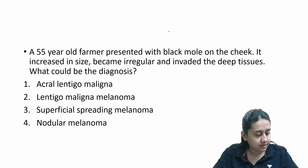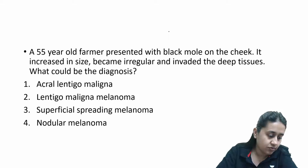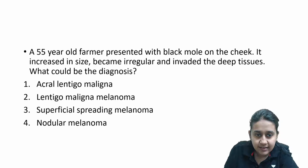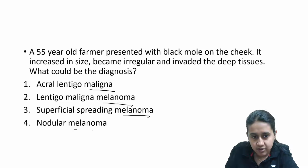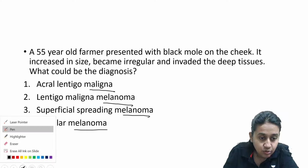Anybody can tell me the answer here? What is the correct answer in this? A 55-year-old farmer with a black mole on the cheek. It is increasing in size, becoming irregular and invading the deep tissue. Very important point. Great. Now one thing is clear, that all of these are examples of melanoma, so we don't have to make a diagnosis. But how to differentiate?